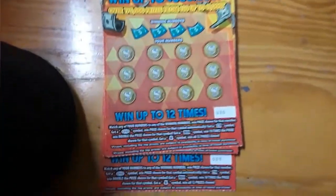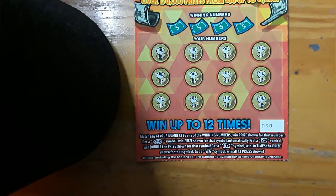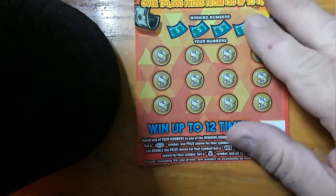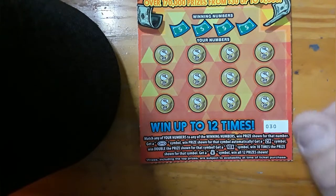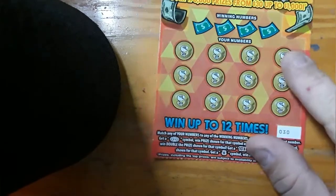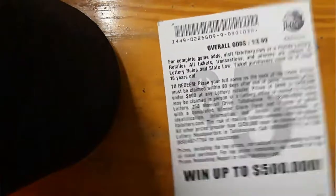Got tickets 30 through 39 with this session. Hopefully we can find the jackpot. So far we have found $50 out of 300. Hopefully we can find a winner here. Alright. Looking for a win symbol, a 2x, 10x, or the money bag. We haven't seen the 10x or the money bag yet. Hopefully we can get it in this session. Alright, let's get it. Odds again on these tickets are 1 in 3.99.